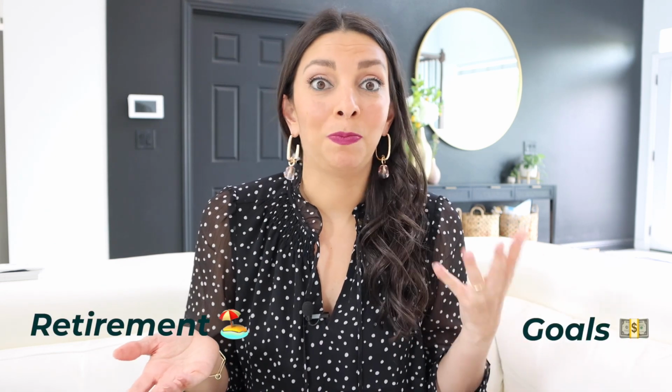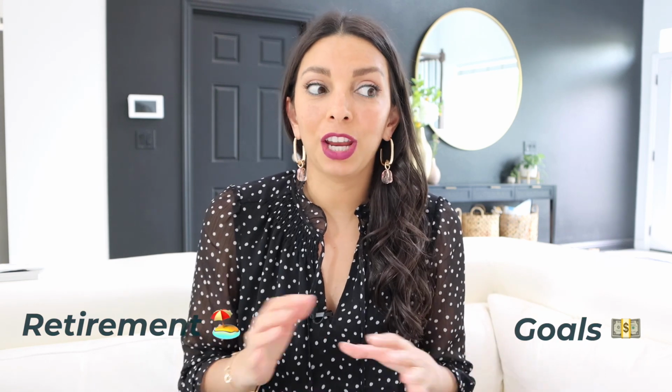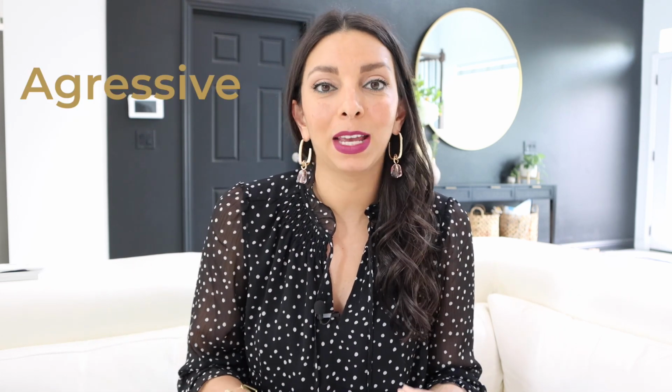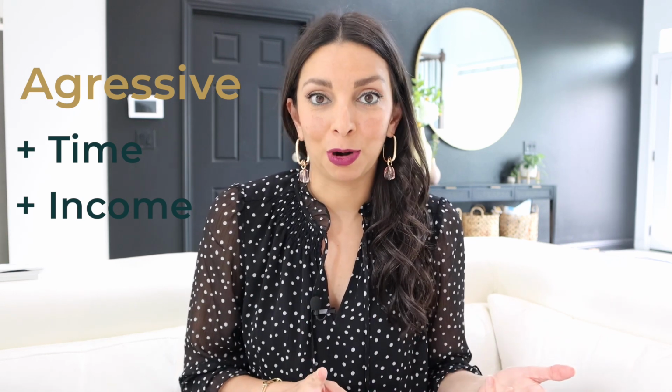Whether you're investing for retirement or investing for goals, maybe pre-retirement, you can use this same exact strategy for either approach. Just keep in mind, if it's for longer term investing, you can be more aggressive because you have both time and income on your side to recover from large market losses.